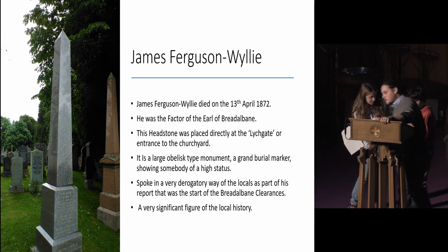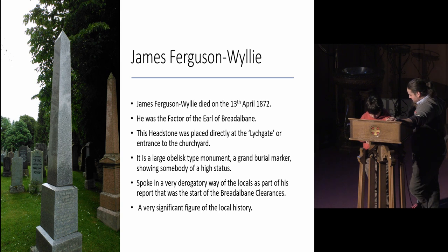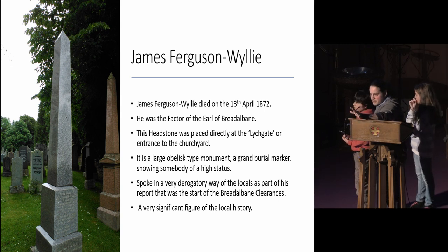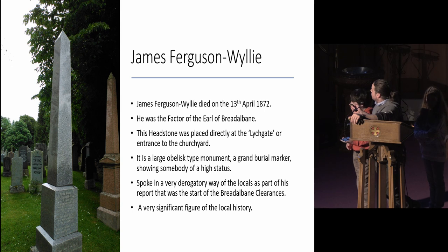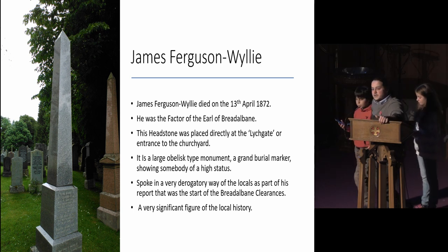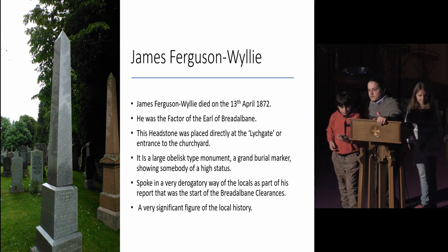Now, Connor, I believe, has something to tell you about James Ferguson Wiley. So basically, he was the factor, and his headstone was placed right in front, a big, grand thing, a high status individual. And the best part of it was a local member of the Breadalbane Heritage Society actually sent us the entire scripted letter that James sent to the Earl of Breadalbane when encouraging the Highland clearances. And I think Connor has some quotes. Yes. Some very derogatory quotes about the Highland clearances.